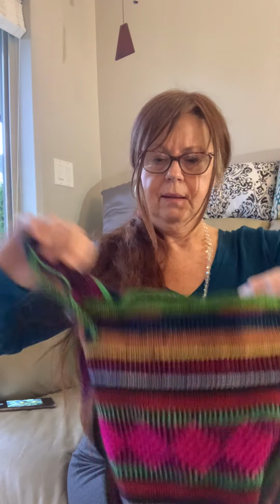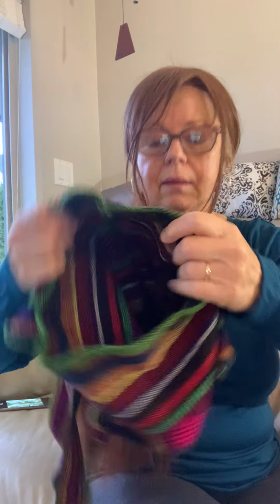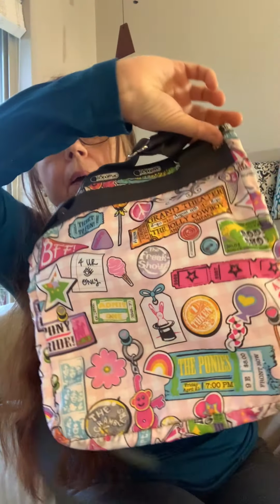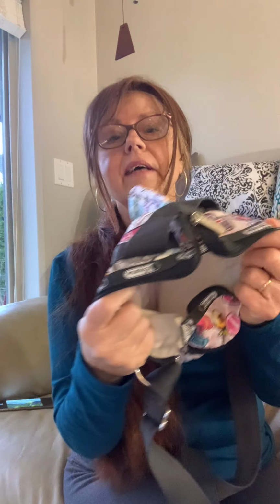Here is a backpack, a bright little backpack. This is kind of summery. It's a Le Sport sack. Let's see what the inside looks like. It's nice and white. I love light insides because being older, they allow me to see better when I look inside. If it's black, I mean, I love black everything, but if it's black or brown or dark blue or whatever, it is hard to see what you're looking for.